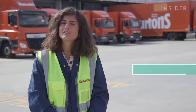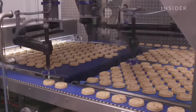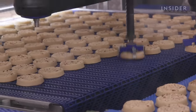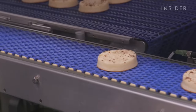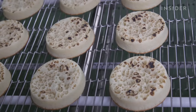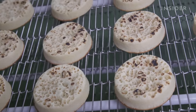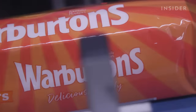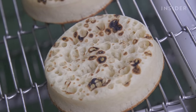Today we're in Enfield in London to find out how traditional crumpets are made. And for those of you who don't know, crumpets are a very British thing. They are similar to toast, similar to pancakes, similar to bread, but they're neither bread, neither pancakes. So today we are at Warburton's, which is the UK's largest crumpet producer. Imagine, in Enfield alone, they make 36,000 crumpets per hour.